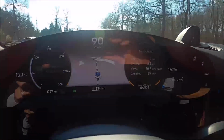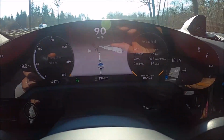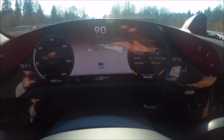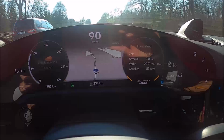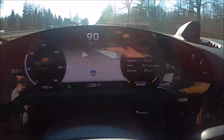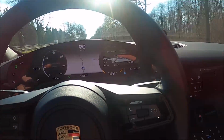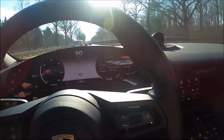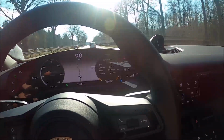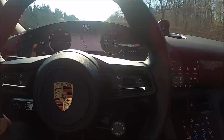By the way, the range right now, according to the odometer, is 234 kilometers, but I think it's a typical range, like with a Tesla. If you're driving very fast, you don't reach that 235, and when you drive slowly, you will reach it without any problems. So talk to you later.